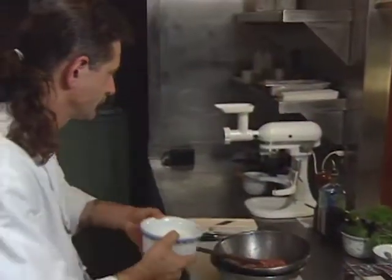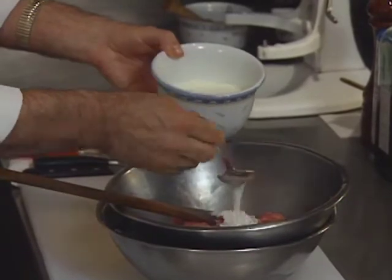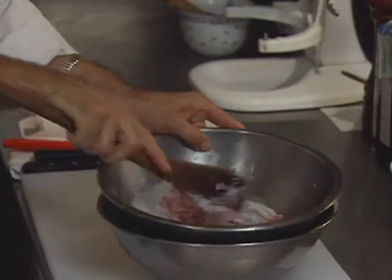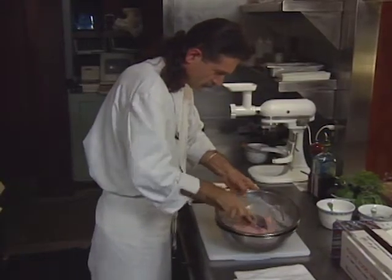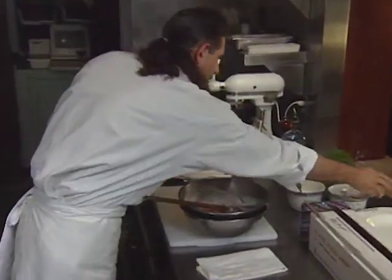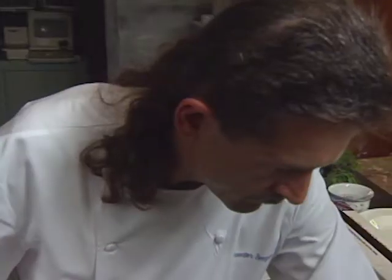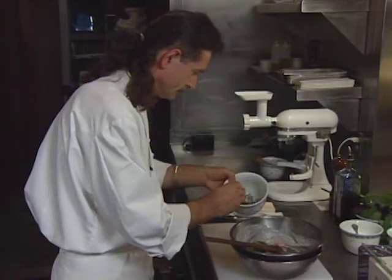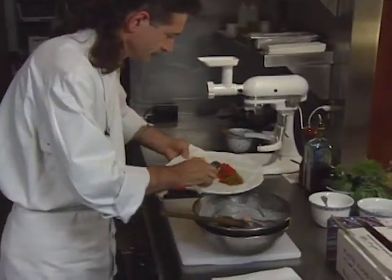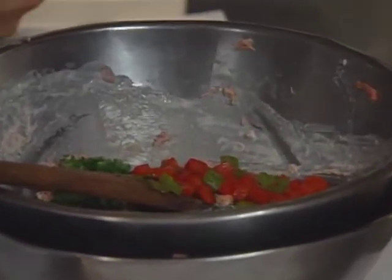Now we're adding some cream. Mixing it again. Now we have some thyme here, very finely chopped. Other aromatics include chopped parsley and chopped garlic. Some chives. Sautéed peppers. And the brioche.